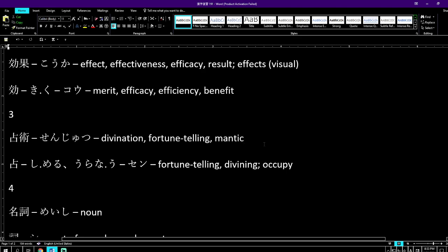Senjutsu no sen, shimeru, or uranau, fortune-telling or divination. Sen, uranau, or shimeru, fortune-telling or divining.